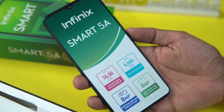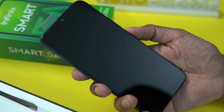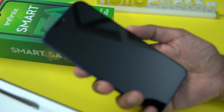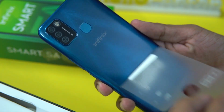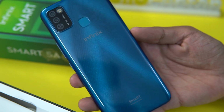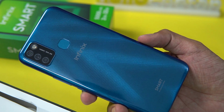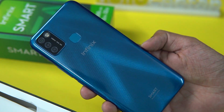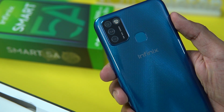Now this is the front of the device. Let's pull this out, and this is the 6.52-inch display. Let's start the phone also while we talk about the physical aspect of this phone. There are 3 color options, and they come with kind of a unique design that we have seen Infinix coming up with earlier as well. So this one is the Quetzal San color option. There are 2 other options as well.